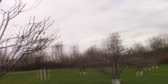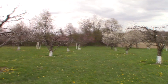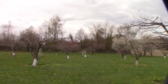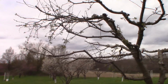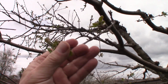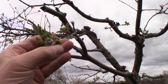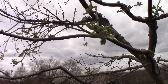What I see in the background here, beautiful trees in the background, are the white blossoms of cherry trees and the red-pink blossoms of peach trees. They are blossoming now, calling bees, getting things done. But what I have here in front of me is an apple tree. And if you look closely, we are at what we might call tight cluster. There you go. That's the beginning of a group of apples. These have not blossomed yet. These are cultivated trees.